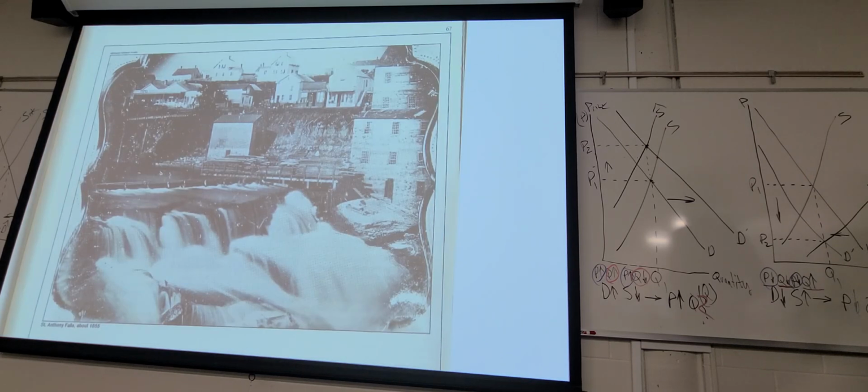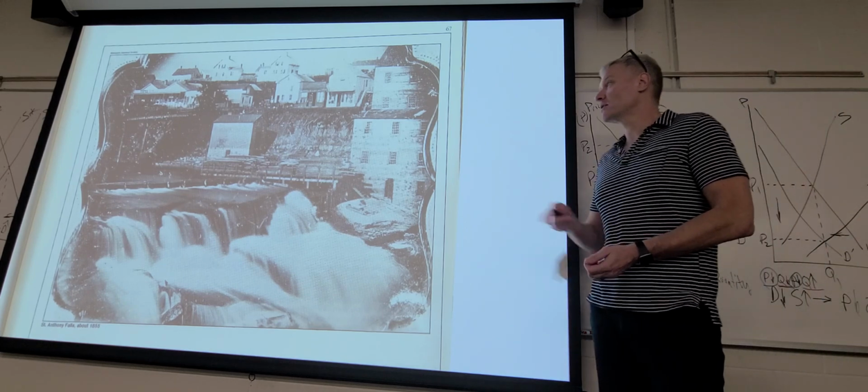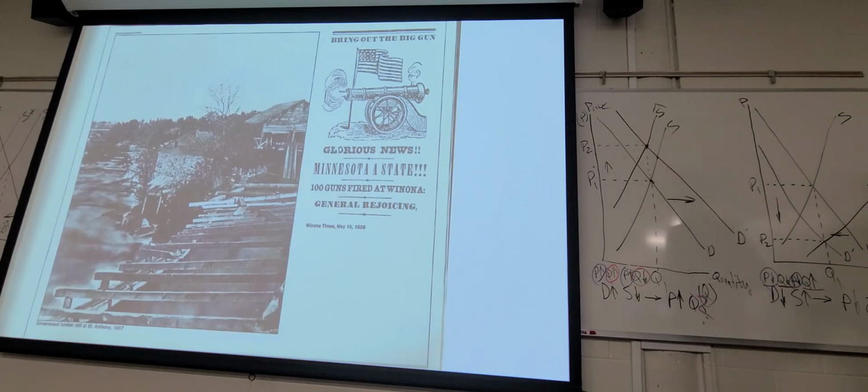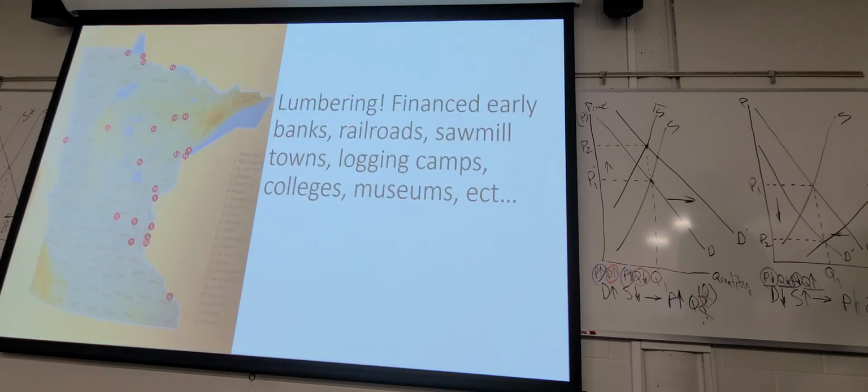St. Anthony Falls, which again, this chapter is all about lumber and the lumber industry, and you can see some lumber in it. This is where a lot of the lumber was brought down to. This is one of the announcements of the Civil War.